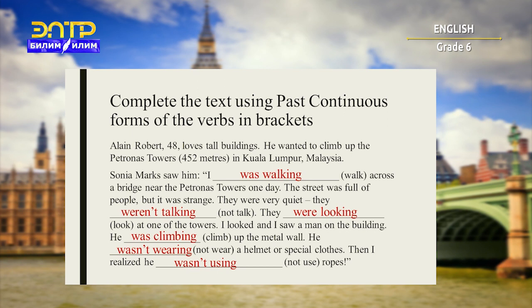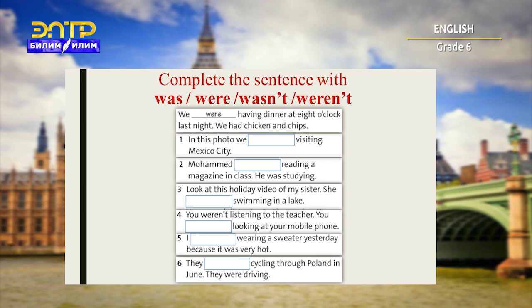Now please read this text again and we continue practicing past continuous. Your task here is to read the sentences and to complete them with was, were, wasn't, weren't. Are you ready to check your answers? Nice. Let's do the first one. In this photo, we were visiting Mexico City.